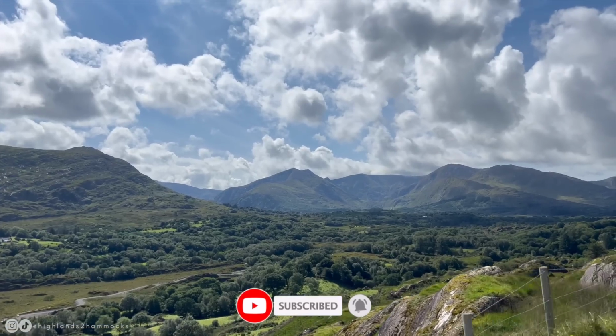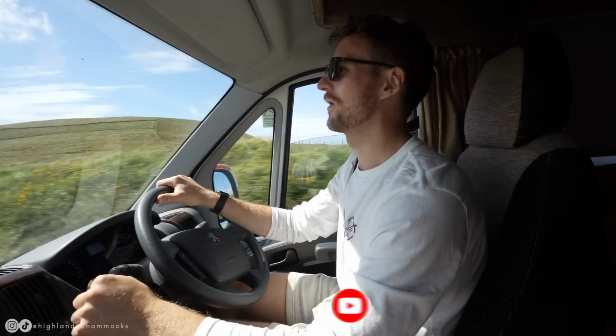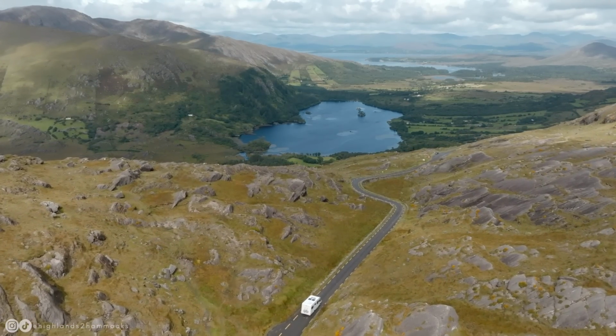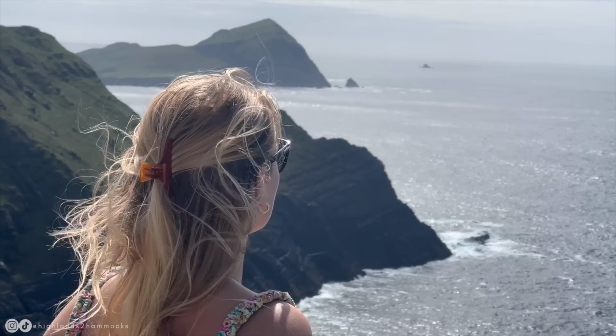We are Gemma and Campbell, and this week we might just have found the most beautiful place in Ireland. Oh my god. Oh wow. Okay, that's worth it. Oh wow. Oh my god.